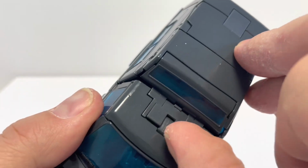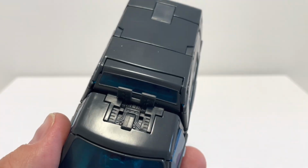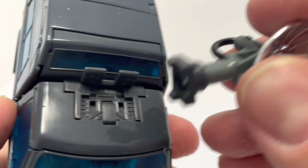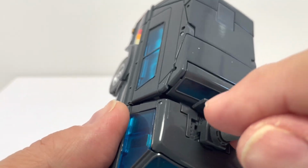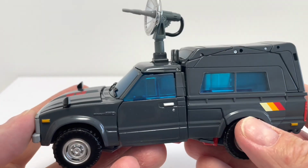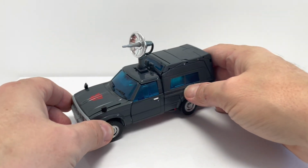you can flip up like so. And it does reveal two little slots, and that is for the satellite dish. Now the satellite dish on the bottom, it does have two little pegs, and that just fits in these slots right here. And you can peg that in like that. And there you have Trailbreaker all equipped with his parabolic antenna. So very, very cool. I really like that look.